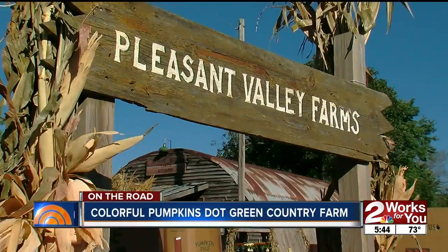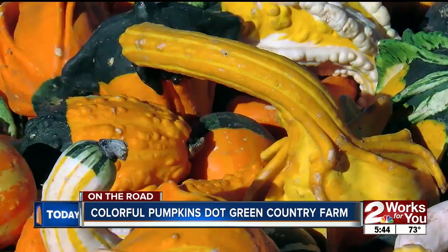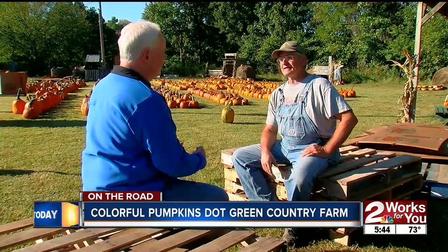Autumn arrives at Pleasant Valley Farm as a kaleidoscope. Pumpkins and winter squash and gourds piled high, scattered about. And even though it's a lot of work, Randy Owens wouldn't have it any other way. That's something that I've always wanted to do. I like it here.